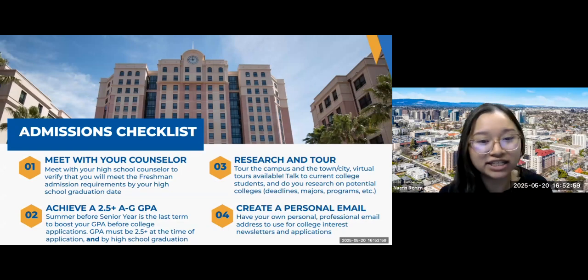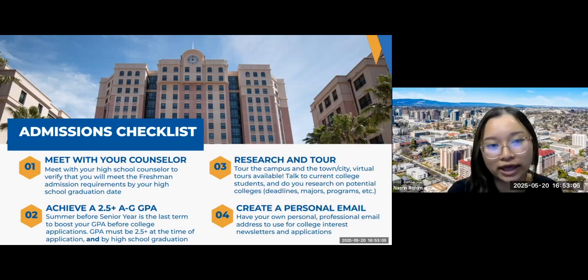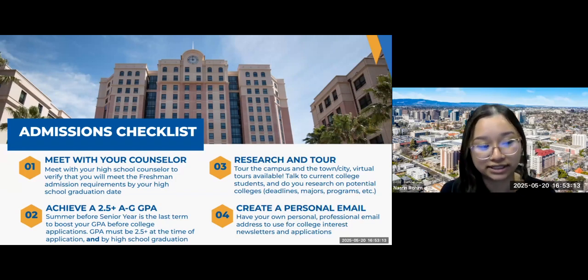So this is what your checklist for admissions looks like at this time. It starts with meeting your school counselor, your high school counselor, to ensure that you're on track, not only to graduate, but to meet those A through G requirements so you can be eligible to apply here at San Jose State.